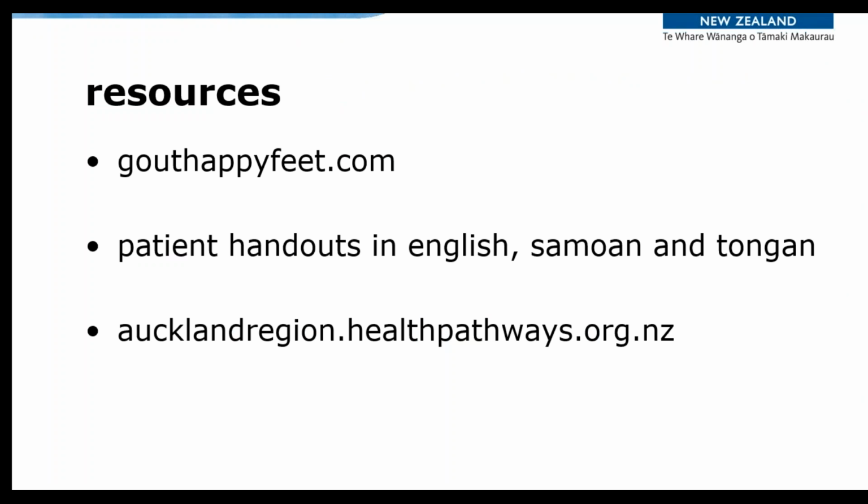So you may be interested to know what resources there are for gout. We have a website called gouthappyfeet.com, which you get through the Goodfellow unit. It has patient handouts, and I'll show them to you in a moment, in English, Samoan, and Tongan, and also how to treat acute gout and start prevention in 7 minutes. And then there's the Auckland Regional Pathways, which is aucklandregion.healthpathways.org, and that will give you the pathway on how to treat gout.